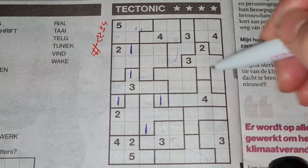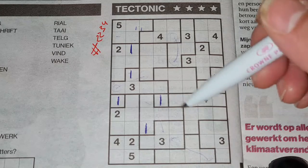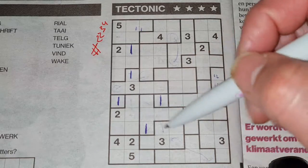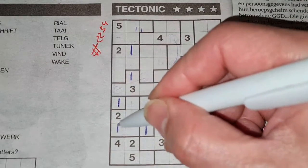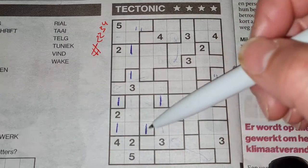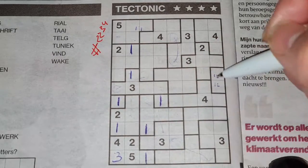These 2 boxes cannot be a 1, but also these 2 boxes cannot be a 1. So 1 box left for the 1 should be here. 2 boxes left in this area for the numbers 3 and 1. We have a 3 here, no 3 there, so the 3 should be here and a 1 goes there.